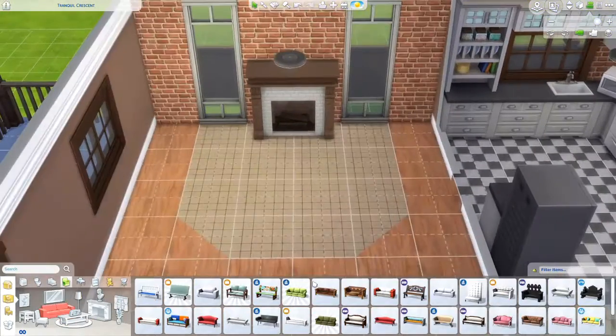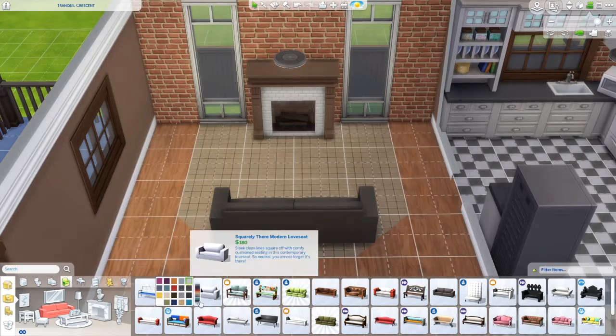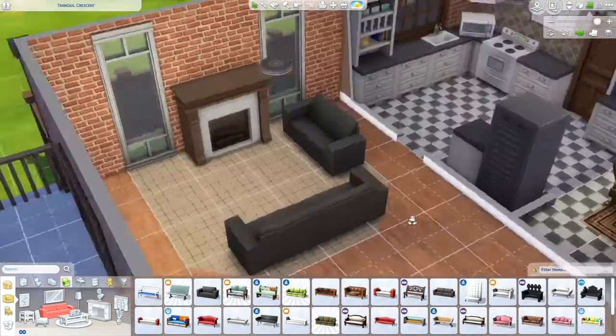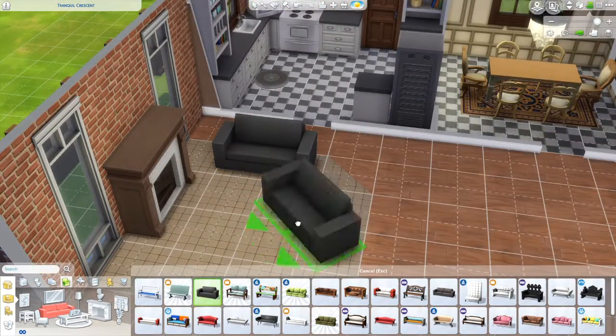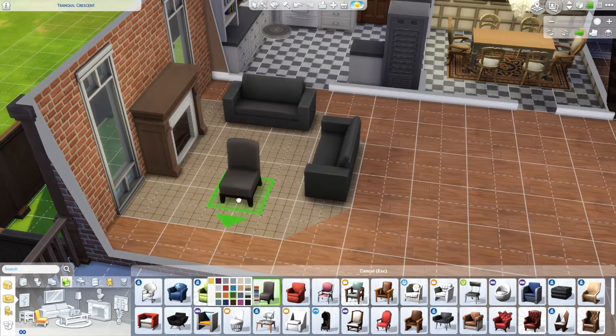So yeah, now I'm doing the living room right now. I made that couch smaller, but I went with the same color and style.